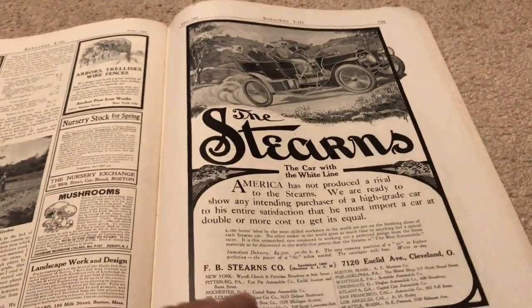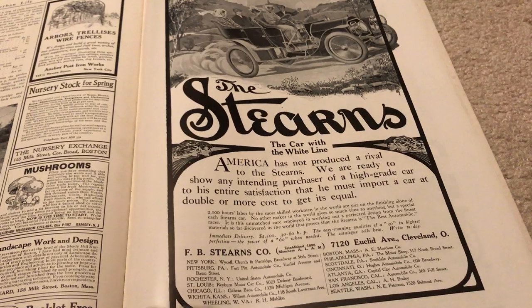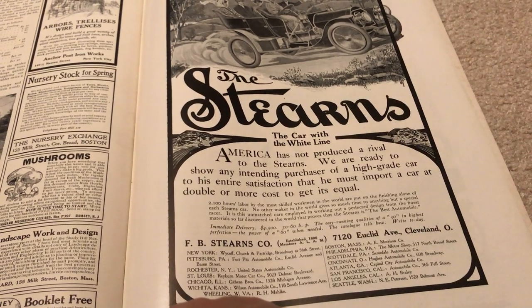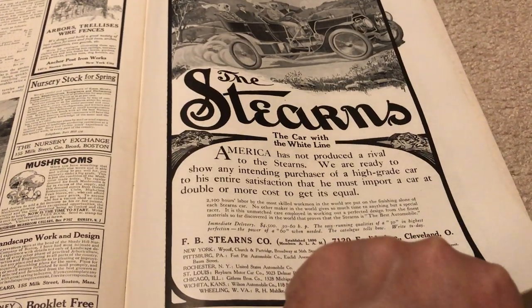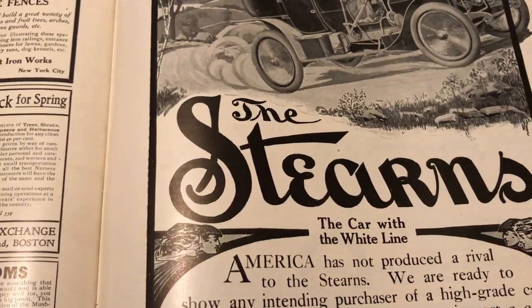This ad right here. This Stearns, the car with the white line. America has not produced a rival to the Stearns. We are ready to show any intending purchaser of a high-grade car to his entire satisfaction that he must import a car at double or more cost to get it equal. Wow, this ad is amazing.